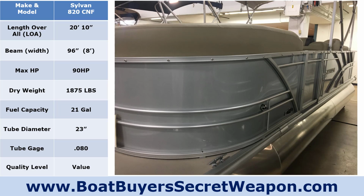The beam, 96 inches or 8 feet. The standard beam on a pontoon is 8.5. So this is a little bit narrower beam. Definitely a value boat. Max horsepower of 90 horsepower. Dry weight 1875. Fuel capacity is 21 pounds.